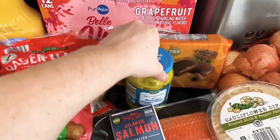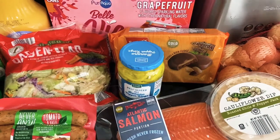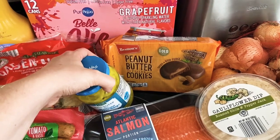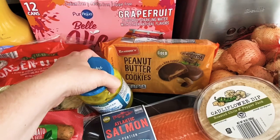We're out of banana peppers. We use these on sandwiches. We use them on our little tortilla pizzas that we make. These are my husband's guilty pleasures. They are peanut butter filled cookies. They're kind of a knockoff of Girl Scout cookies. He loves them. He keeps them in the fridge. He eats one a night, he says.